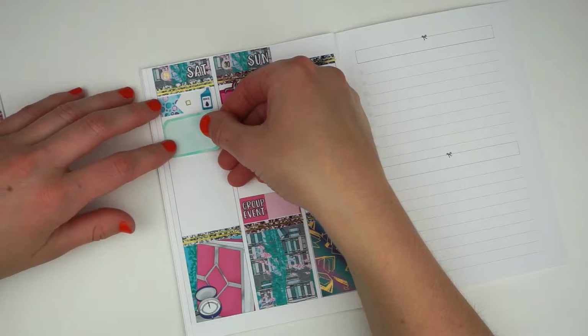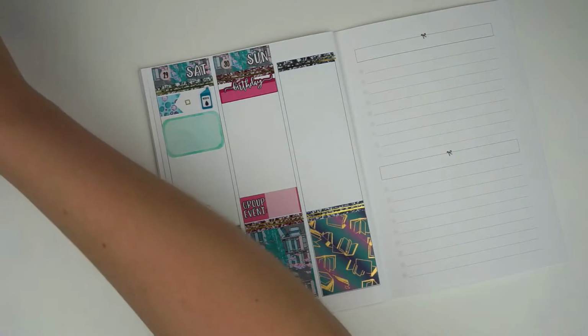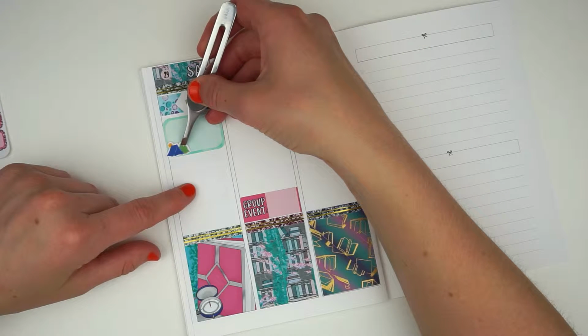So this sticker that I'm pulling in this half box is a leftover from, I want to say, Sabai & Co. But it kind of matched that green pretty well.